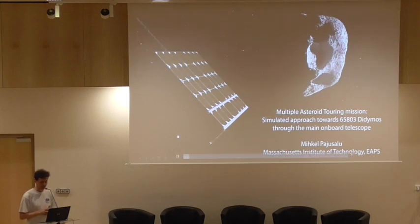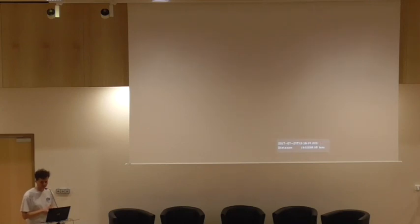So what you will see is a flyby through a binary asteroid, about 800 meters in diameter. So you can't really see much. It's dark. In reality, there would be many more objects and stars, but the simulation doesn't have all the data. In the center of the screen, it is approaching. Right? It's coming. So you have a distance down there.